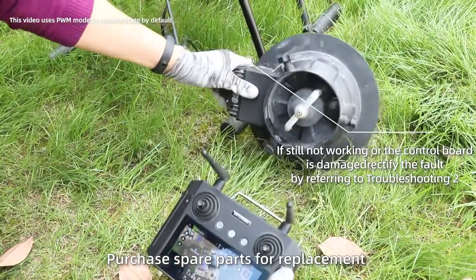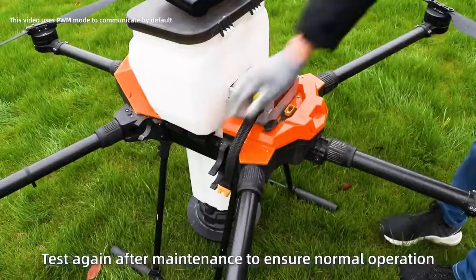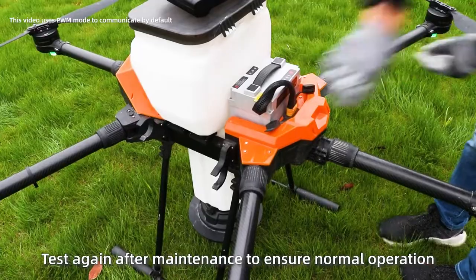Purchase spare parts for replacement, or return to the factory for maintenance. Test again after maintenance to ensure normal operation.